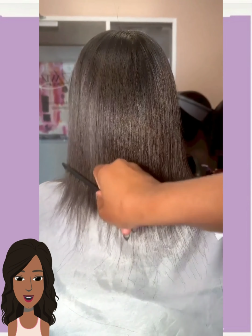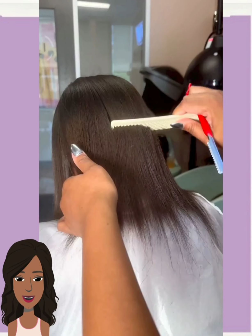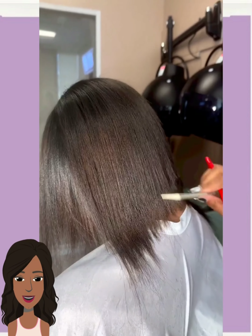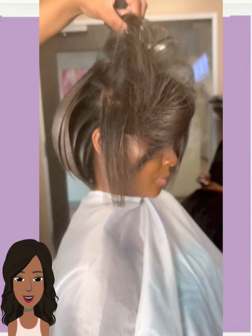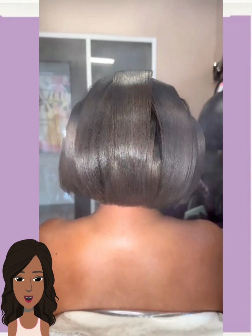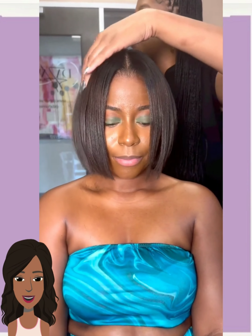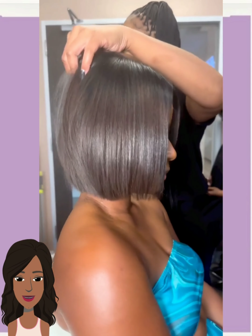So next up, we have this hair transformation. She has some very thin damaged ends here. And the stylist cuts the hair off into a chic blunt bob haircut. Hair looks so much healthier. Look at that sheen, wow. So pretty. Her hair looks so much better with this bob. Just gorgeous.